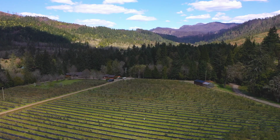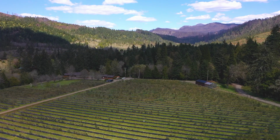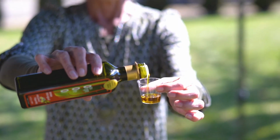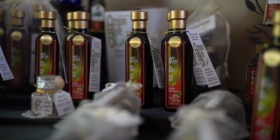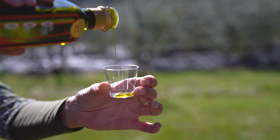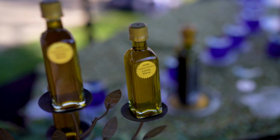We are so blessed to be here in the Umpqua Valley, especially in the Glide area. At River Ranch, at the moment, we have 5 flavor profiles to choose from. My 2018 estate blend would be considered mild. And then it kind of moves on up with my 2020 estate blend. Not only does each one of the oils, just from a different year, taste different and look different, they also are going to highlight different flavors in your recipe.